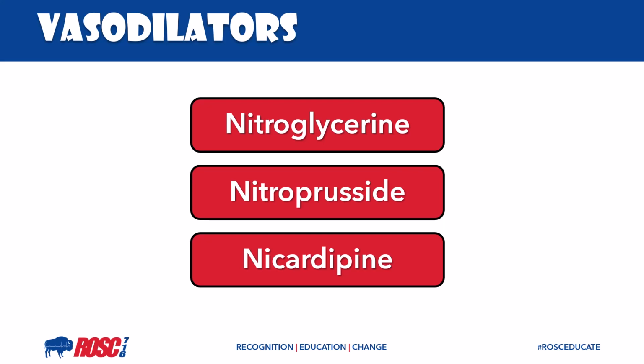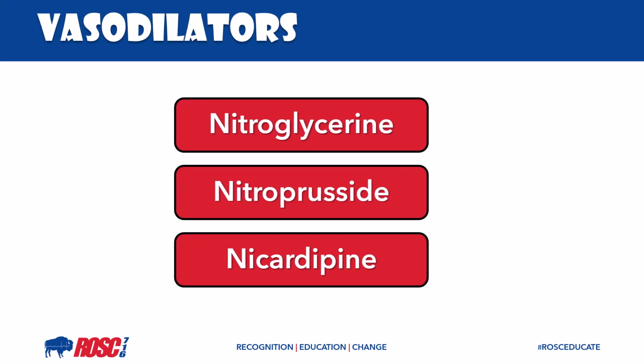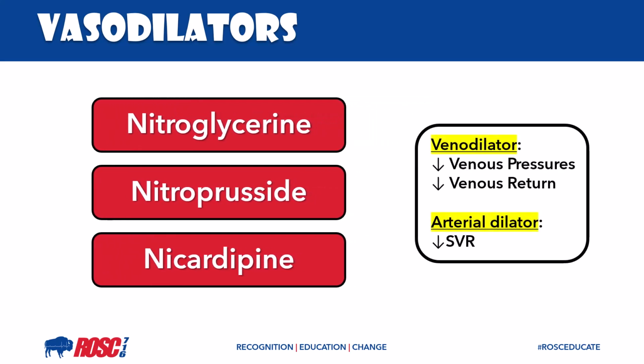I'll also add a cautionary statement that these powerful dilating medications shouldn't be used in severe aortic stenotic patients that are in shock. Dialing out these critical aortic stenotic patients is a good way to make sure your code button works in your ICU. So these vasodilators can either be venodilators or arterial dilators.